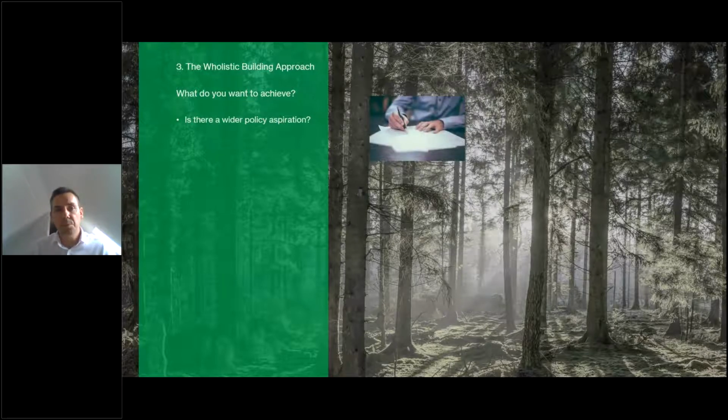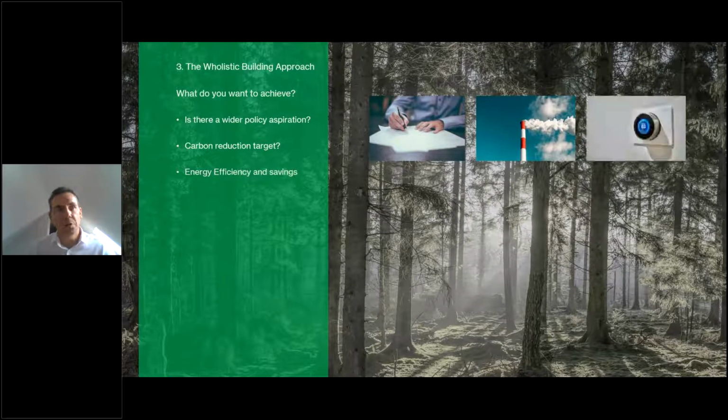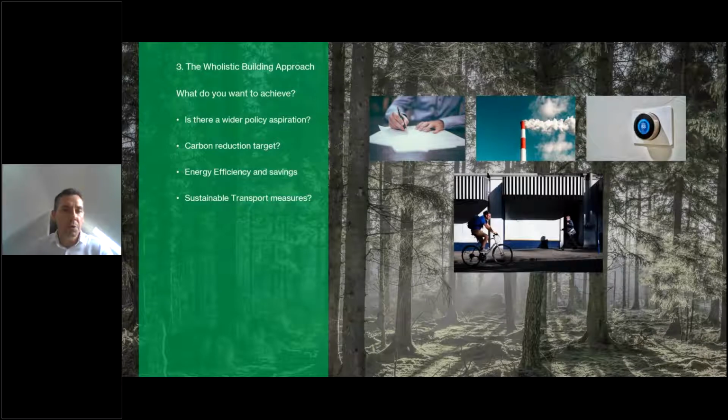Is it a wider policy aspiration? Have you decided that you want to achieve net zero carbon by 2030, or you want to reduce your CO2 footprint? Is it a carbon reduction target? Is it a percentage? Or is it actually about energy efficiency and running costs, which are obviously vitally important, and the two can go hand in hand? Is it sustainable transport measures? Is it encouraging people to travel to your venues and your buildings more sustainably, both staff and visitors?